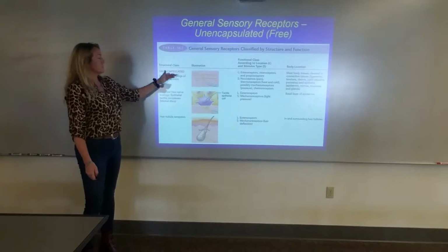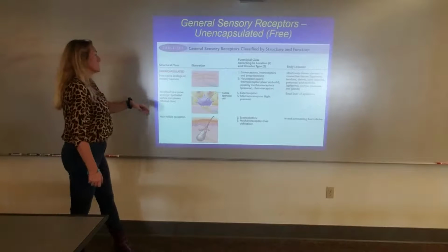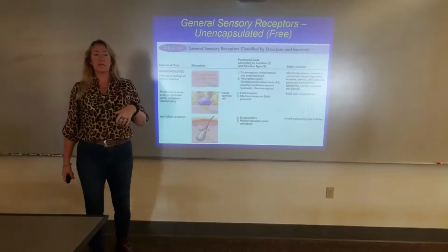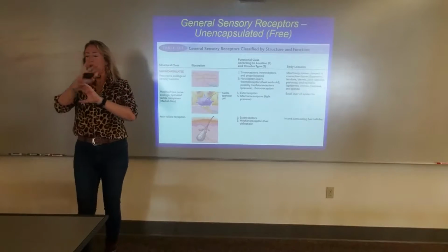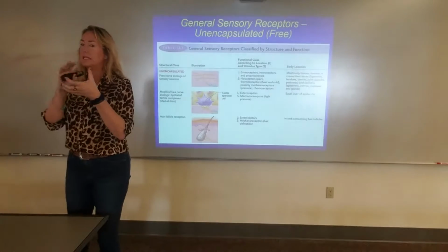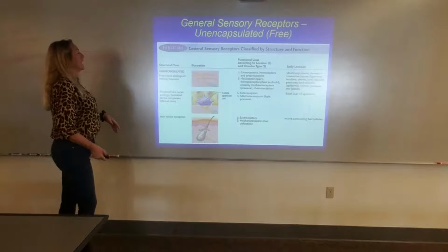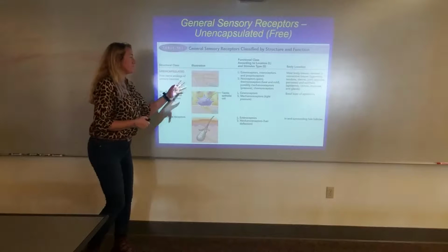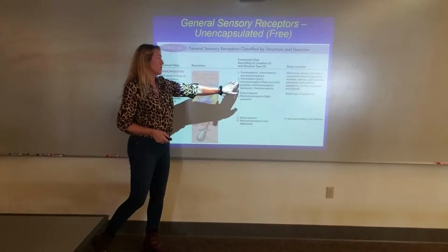So this is a diagram right from your textbook that goes over these general sensory receptors. There's types that are unencapsulated or free nerve endings, and then there are types of sensory receptors that are encapsulated, sort of encapsulated in little structures that help them monitor their different stimuli. So here's free nerve endings. There's lots of different examples that use these, like thermoreceptors and nociceptors.